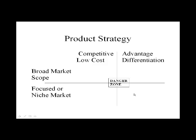Hotels, obviously your Ritz-Carlton is down in here. Motel 6 maybe over in the low-cost niche market. Other folks don't know, again, different opinions. The Comfort Inns, those kinds of things are maybe up here. I believe, again, the ones in the danger zone are outfits like Holiday Inn, where many of them don't offer the best price, but they don't offer any distinct advantages. So again, try to stay out of that danger zone.